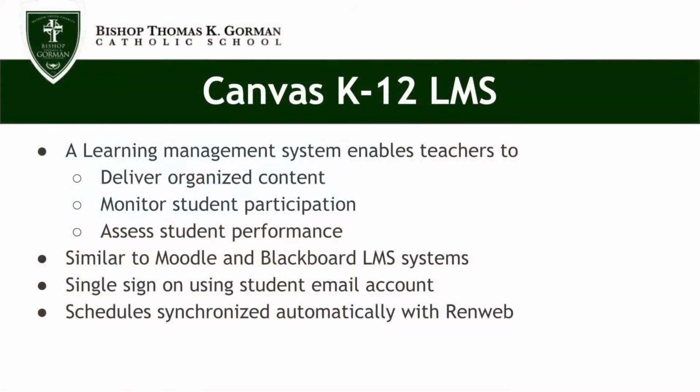So it's not enough just to issue a device. We've got to pair it with something. And in our case, we're pairing it with Canvas K-12 LMS. So an LMS is a learning management system. What this does, it allows our teachers to deliver content, monitor student participation, and assess student performance. This is similar to Moodle, Blackboard, LMS systems.